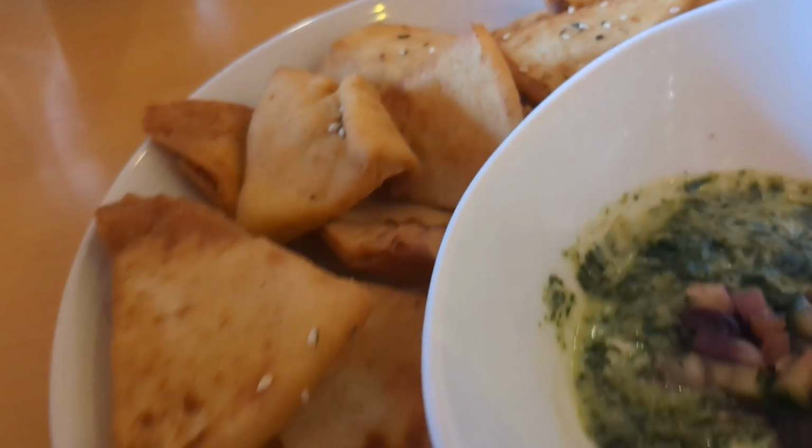How's your dip? This is so good. It's so cheesy. It melts in your mouth. It tastes like tzatziki. It tastes like tzatziki dip.